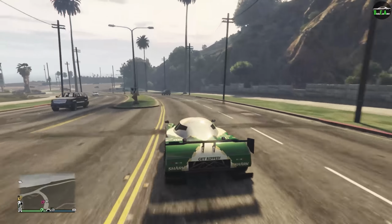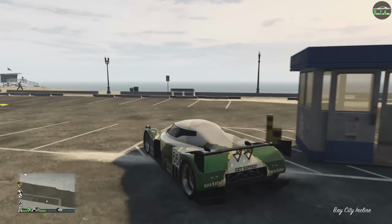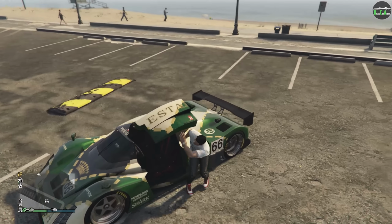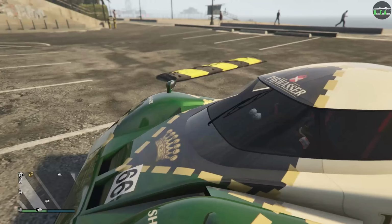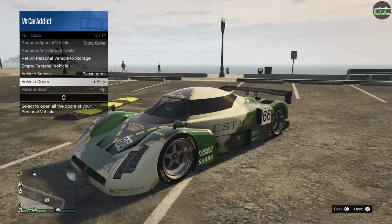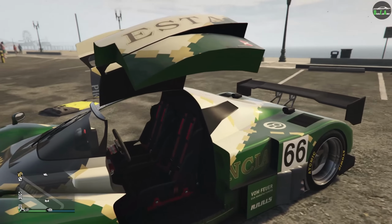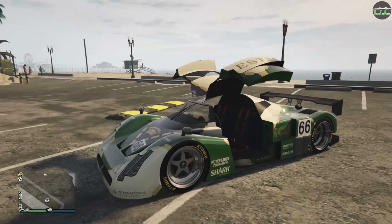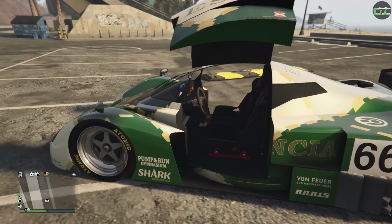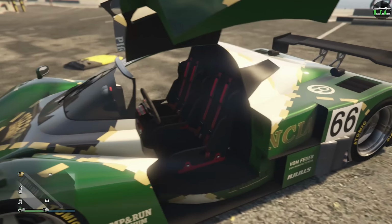Alright, let's pull over and open all the doors and stuff. I can't remember if the back opens or not. I think it's only the doors. Let's see. Okay, only the doors open. I guess I was thinking of the S80RR. I think everything opens on that one. That one's cool. This one, unfortunately, it just does that. That's kind of a shame.